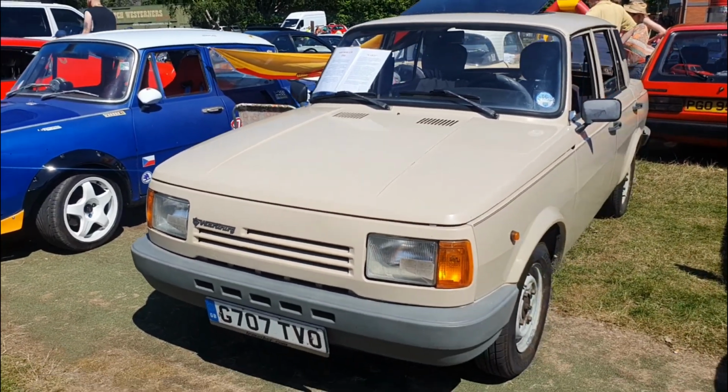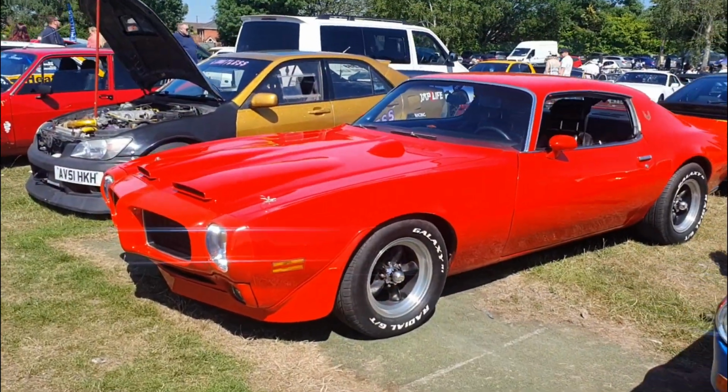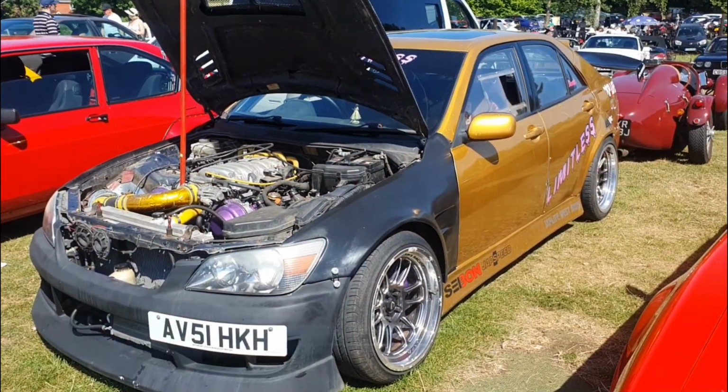I mean, crikey. I have to say, I've never seen one before. Oh no, it's an American muscle car. I think, is it a Pontiac Firebird? Should we go around the back? Well, the headlights give it away really.